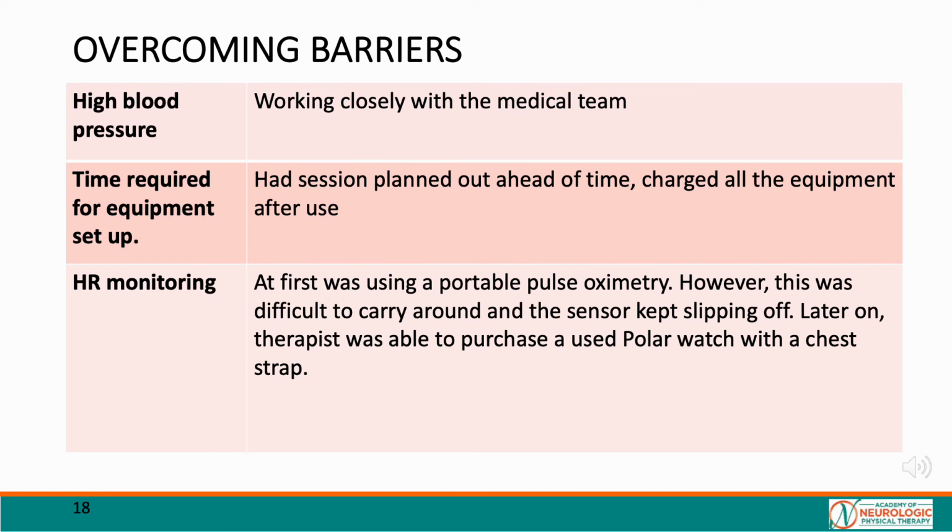The third and last barrier was heart rate monitoring. At first, we were using the portable pulse ox. However, this was very difficult to carry around and the sensor kept slipping off the finger. Later on, I was able to purchase a used Polar watch with a chest strap, and we were doing a much better job at continuously monitoring the heart rate.